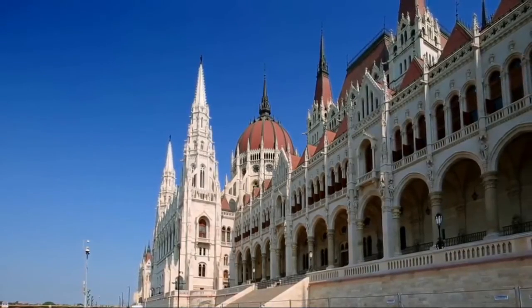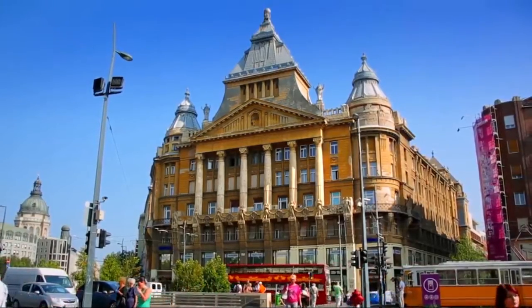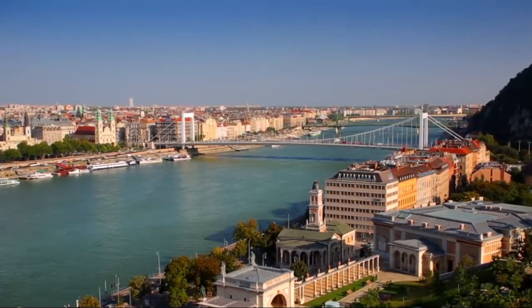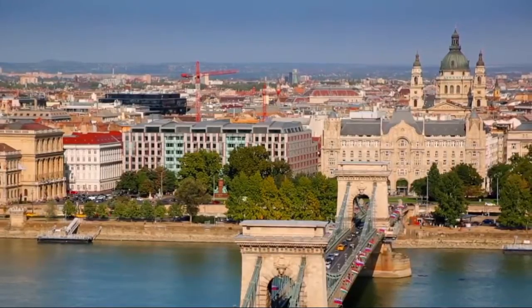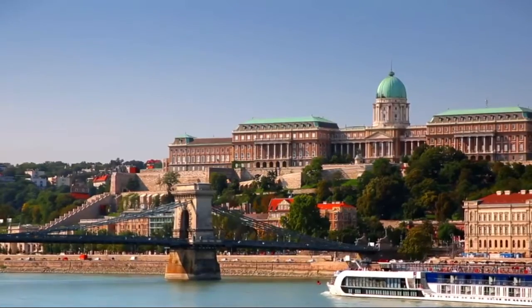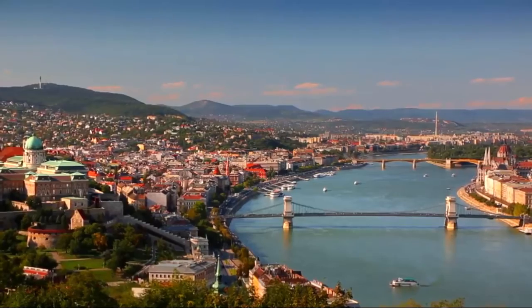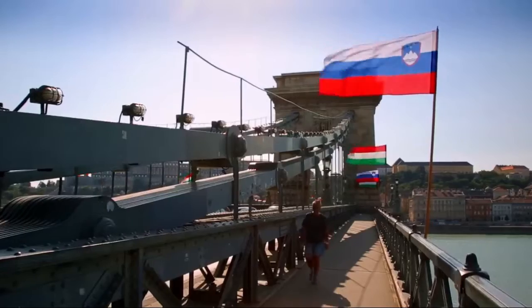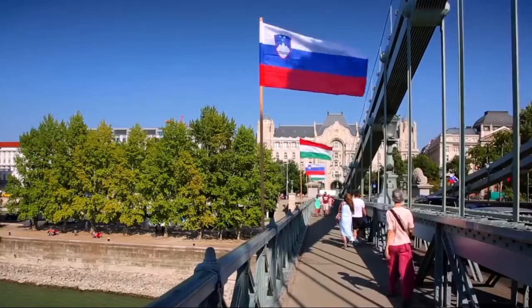For centuries, this has been a tale of two cities. The city of Buda rising from the steep western hills, and Pest stretching away into the flat plains of the east. The Danube kept these two cities apart until 1873, when the first of Budapest's 7 bridges began stitching the two halves into one.